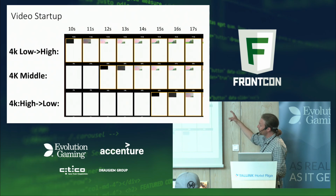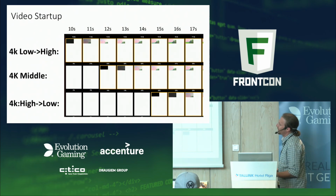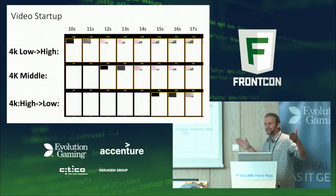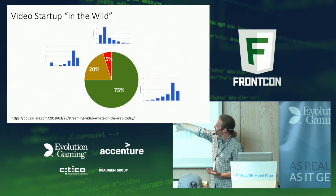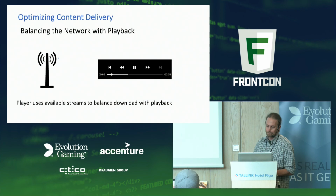And these are thumbnails of the screen. You can see when you start at the lowest bit rate, it starts playing at 11 seconds. At the highest bit rate, it starts playing at 17 seconds. There's 6 seconds difference in startup time based on this. If we look at video in the wild, we can see that most of the web is doing it right, but there's still some people, 5%, that are not. So there's room for improvement there.